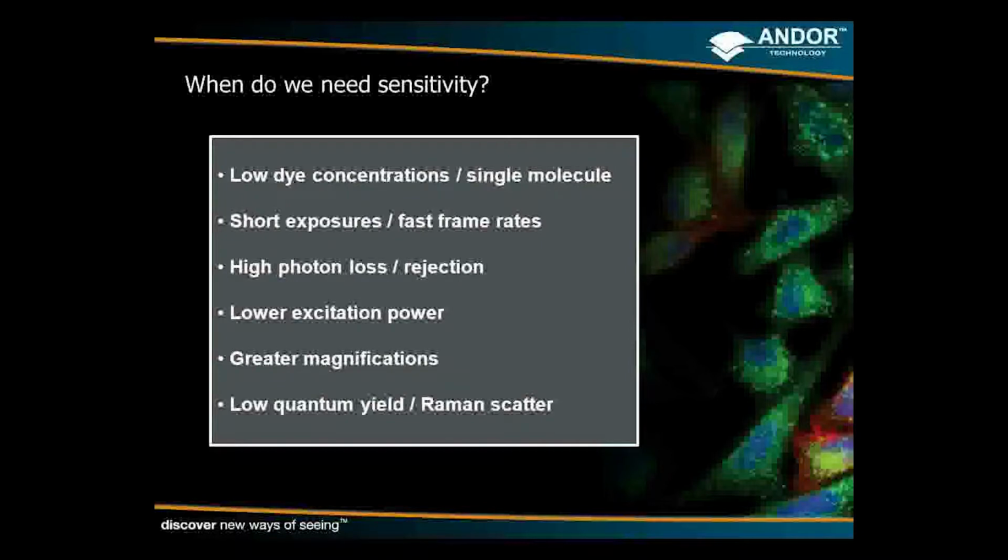Even greater magnifications, where you're spreading the photons from a point in the sample over more pixels through the greater magnification, means that any one pixel receives fewer photons. And at the bottom, I'm kind of getting at situations where, through necessity, given the experiment type, you may just naturally be looking at a dye, for example, which has a low quantum yield of emission, or even if you're doing Raman imaging. Raman's a very inherently weak technique.